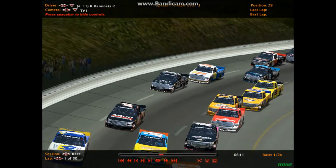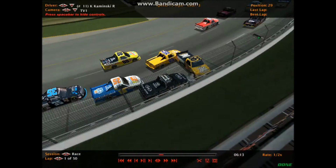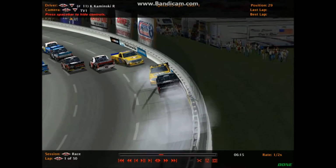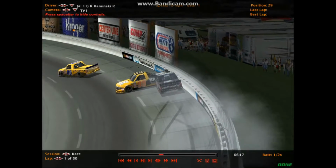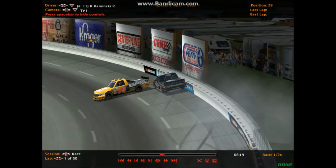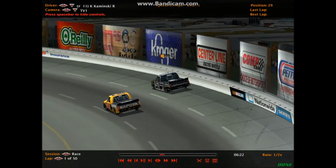They hook together, and then they come right in front of Kyle Kaminsky, nowhere for him to go. And then when Leia Walker hits the outside wall, it causes Bobby Una to hit the outside wall. And amazingly, I don't think anyone else got involved in this, because that could have been a big crash already. But look, it looks like no one else is going to be out of the race.